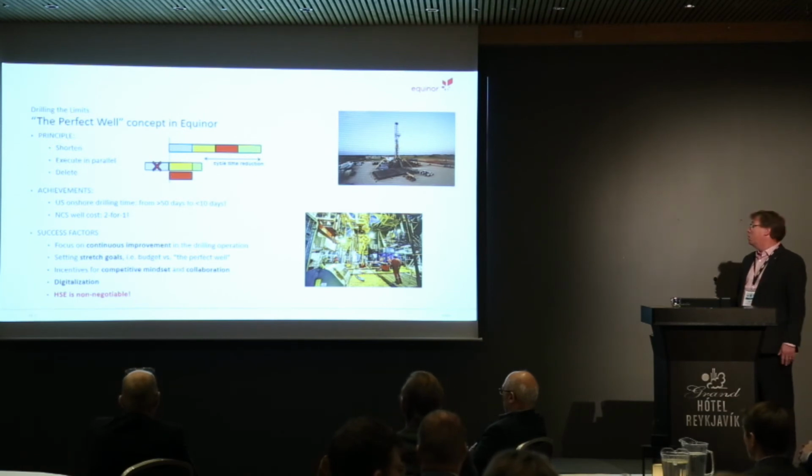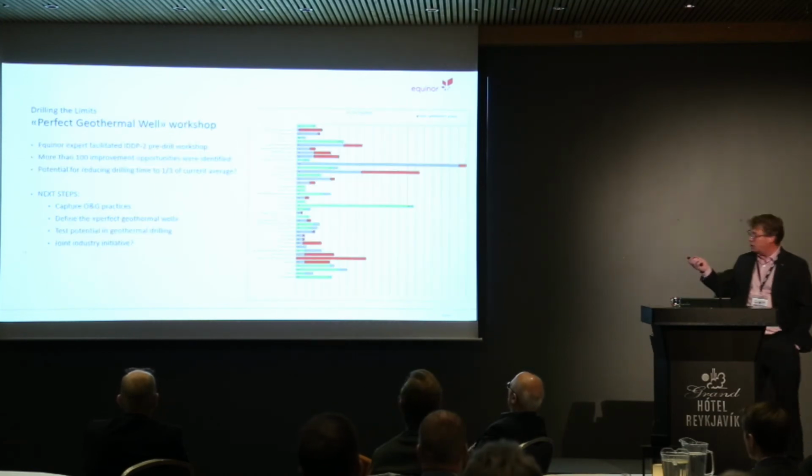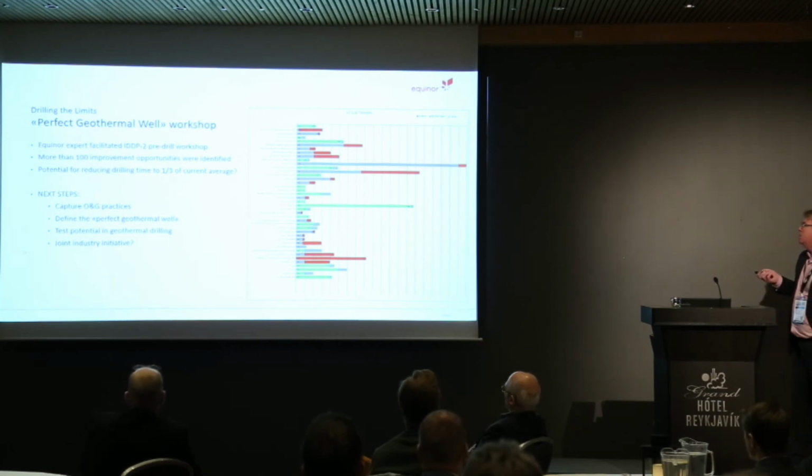And we also focus on digitalization. That means that we have ways using technology to have more information available, filter it, be more efficient, be more accurate in using digital information when we monitor and improve our drilling process. At the same time, driving up efficiency, HSE is a non-negotiable. And just as an example, when we have this bonus, if there's an HSE incident, no bonus. As a test, we introduced this.